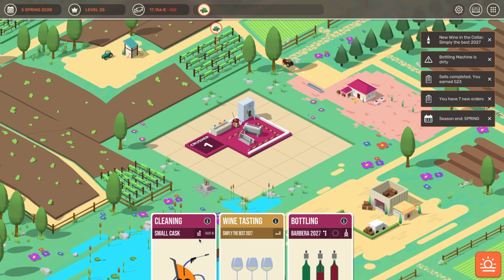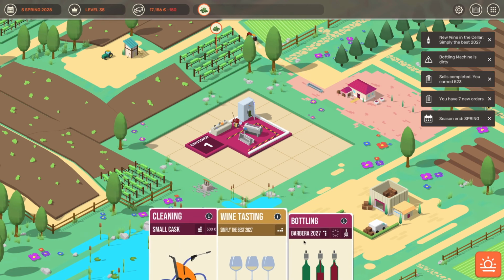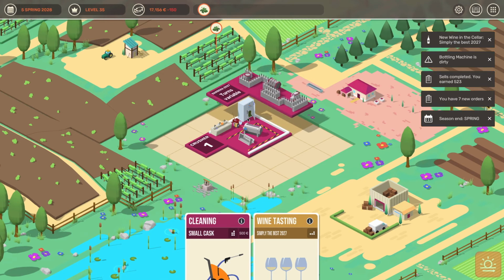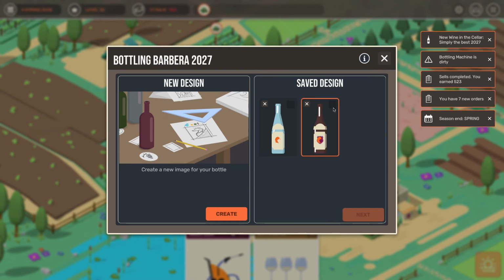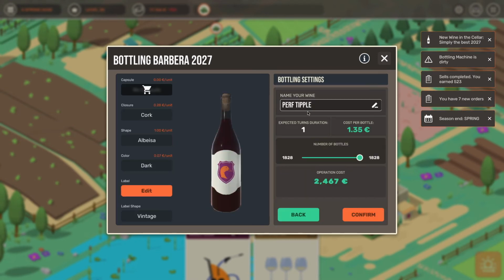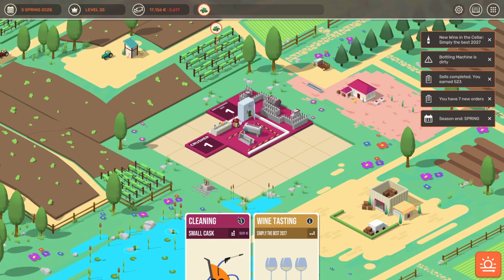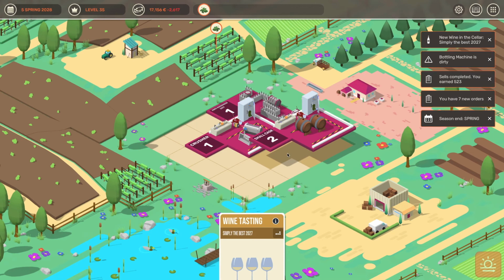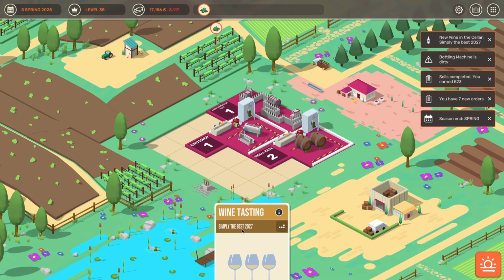Bottling machine is dirty, great. So we definitely need to bottle this one up first before we clean the bottling machine though, because we need to make money. And then this is a red, so it goes in here. And we'll call this one Aged Goodness. Because it's aged. Get it? And then we want to clean this cask. We only made £500 on that last sale. That's pretty poor, to be fair.